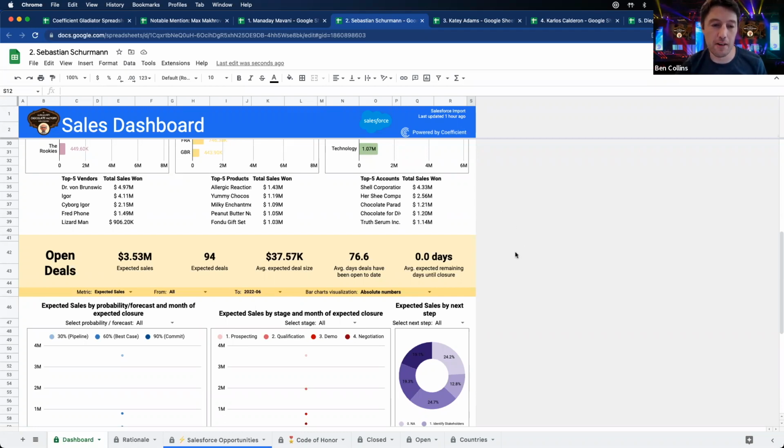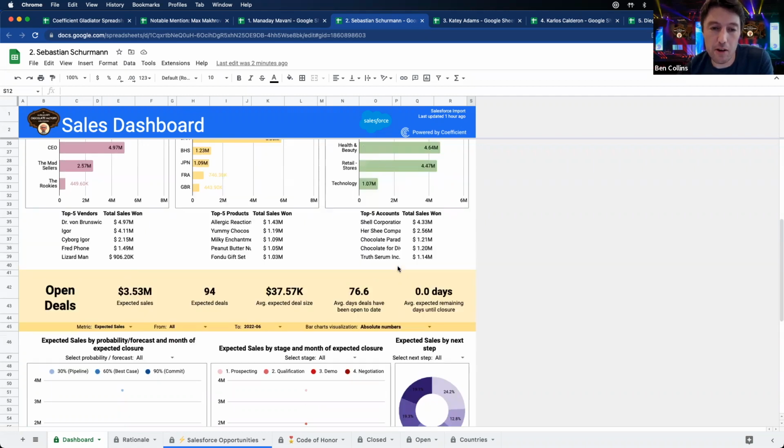And so I really like that Sebastian made this opinionated decision to split into closed and open. Just say, right, that's how we look at our data. I'm going to show those charts separately in different sections, and then it gives you a really nice, clear idea of what you're looking at. And he's used a nice layout where everything's clean and well presented. Perhaps only the spark lines at the very top didn't have any context to them.